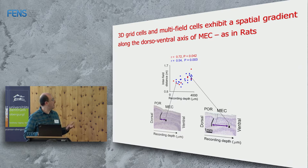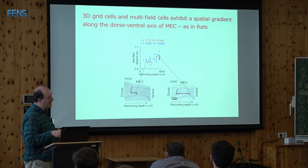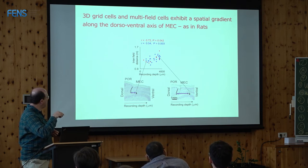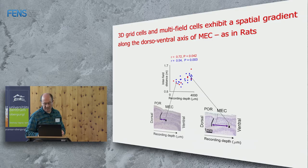Some of the other neurons did not have significant interfield distances, but they still had these multiple fields. And both of these, the neurons that have this significant fixed distance, which were the 3D grid cells, and the multi-field cells, which did not have this fixed distance property, displayed another property that is known from rodents, which is that they show a spatial gradient along the dorsoventral axis of the entorhinal cortex. So as you go dorsoventrally in the entorhinal cortex, in rodents you see an increase in spacing, and we found the same in the distances between fields, for both of these populations.